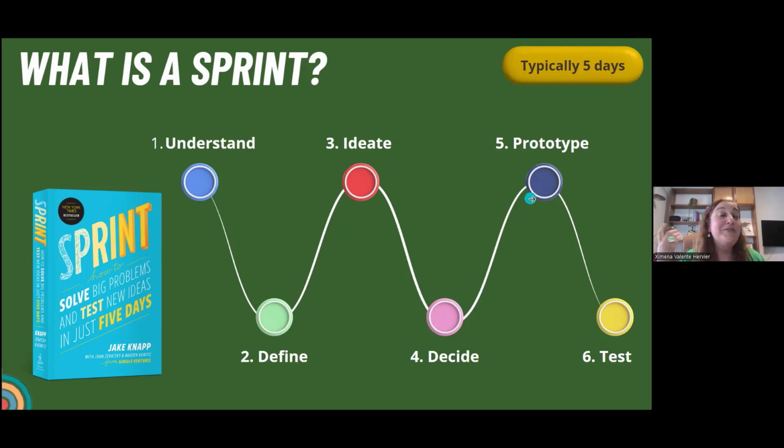Then we move into the fifth moment where instead of selling the idea, we prototype it, we make it tangible, we make something that we can put in the hands of our stakeholders, of our clients, to get feedback. And then we go into the last part of the end-to-end process and we test with real clients. We go out of the building and we test what we have built so far. So this is typically the idea of a sprint.